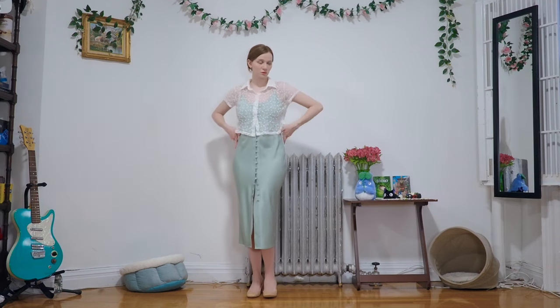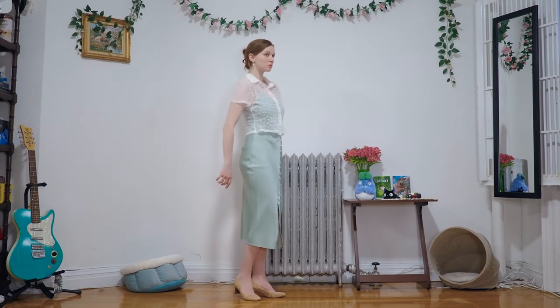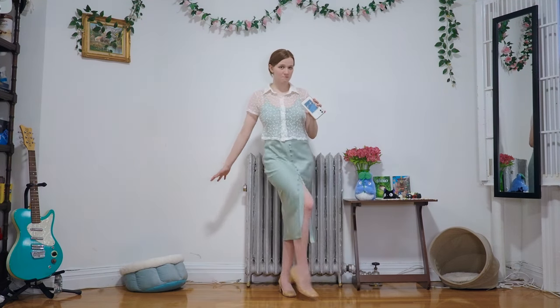I did consider pairing a sheer turtleneck underneath a blazer, but it didn't really look quite right, so I wanted to do something that's a little bit more like spring and summerish instead, where sheer pieces are honestly way easier to style. Would I go on a date with myself? Yes. Would I go on a second date based on this outfit?